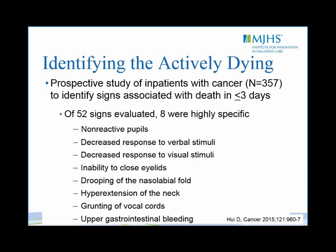These are the kinds of events that, were they to occur, and the clinicians were aware of the statistical association between these events and death very soon, they may mark a time when the plan of care again needs to be changed with the recognition that the patient will be dying within hours or just a couple of days.